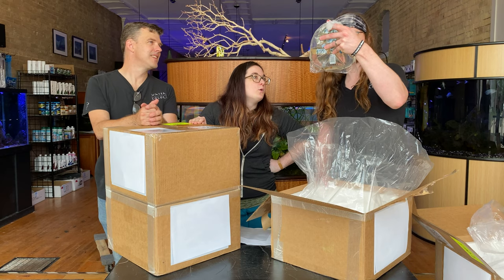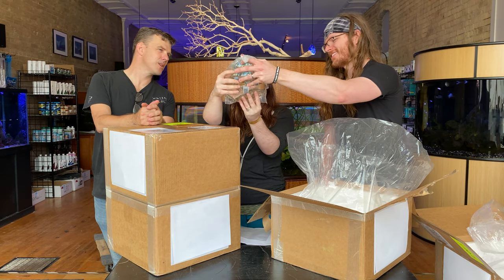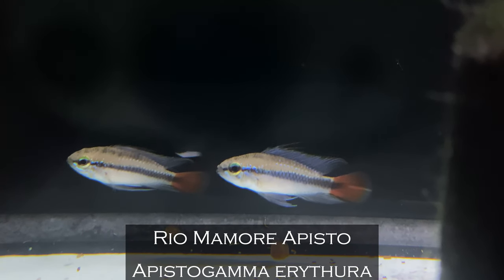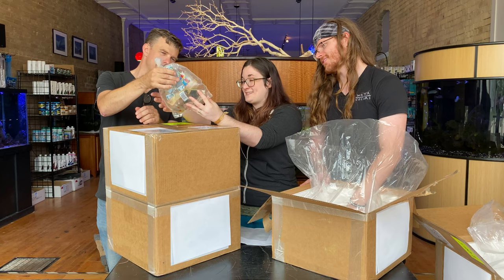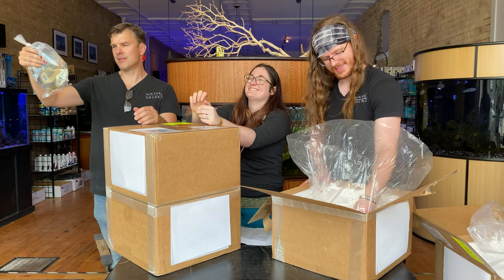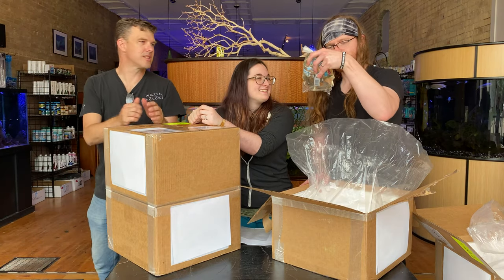Another Apisto. This was my recommendation. This is the Rio Mamore. Look at the dorsal fin. Oh, look at the red in the tail. Wow, that's amazing. I don't even have anything to say about it. Gorgeous, and different. The diversity in that genus is amazing.